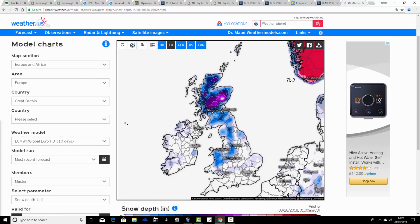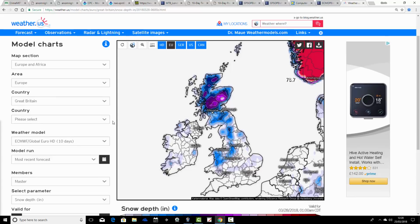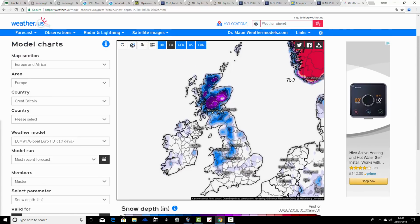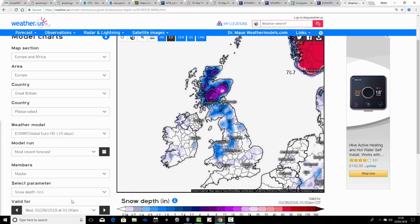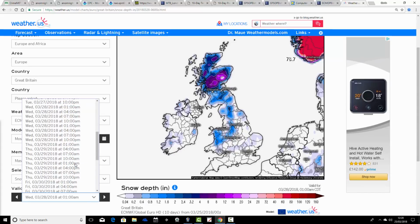Just have a quick look at the snow depth forecast, I should say, at the website weather.us based on that ECM run. We're starting on Wednesday when we have got some snow cover across Scotland, a little bit across northern England down into parts of North Wales as well. Let's run you through into Thursday.